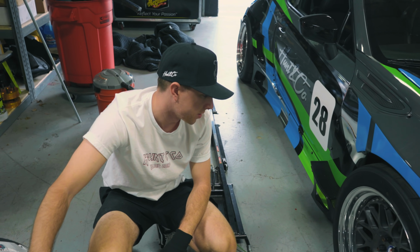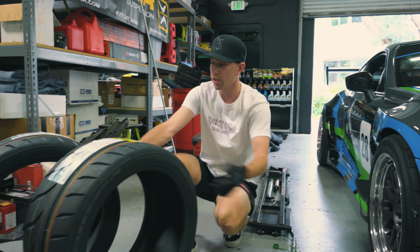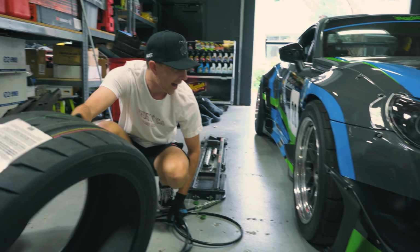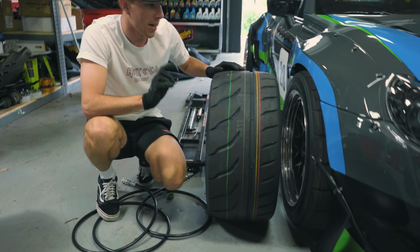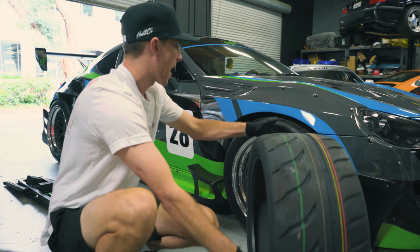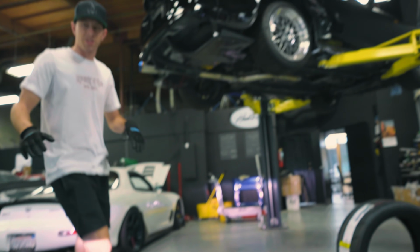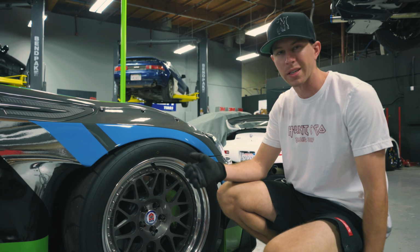So currently, we're on Nitto NT01s. We're running a 265/40/18. We have a pretty good lip on this, but we're gonna be changing to the R888R. Same 265, but rather than a 40, they offer a 35. So you can already kind of tell that we're actually gonna get a smaller sidewall. Now, what is that gonna allow us to do? It's gonna allow us to sit just a little bit lower, because believe it or not, when I air out, the number one thing that's stopping this car from sitting lower isn't because my wheel specs aren't good. It's because I'm running such a gnarly tire in the front.